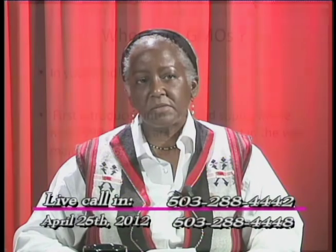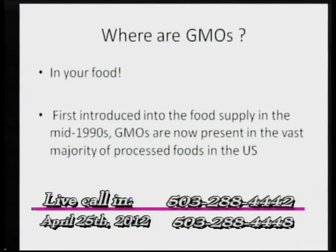So where are these genetically modified organisms? Actually, they're in your food. And that's why I am bringing this topic to your attention today so that we can take a closer look to see what really is in the supermarket being offered to us. So this was first introduced into our food supply in the mid-1990s, and the GMO are now present in the majority of processed foods in the U.S.